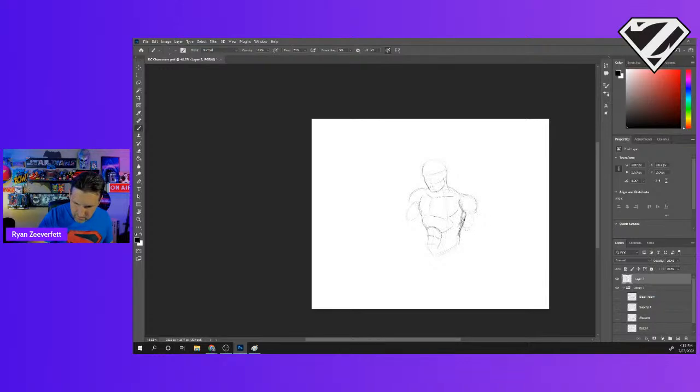Let's see, that kind of lives there. And his bicep, and then you've got the tricep back there. That can live there. And let's see. So back of the hand, a little bit of that. There's that one. Put his hand here. There we go.